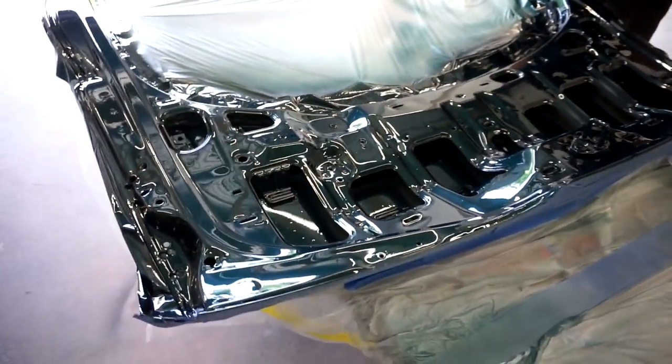And this is just a trunk. This is already better than my car, what it looks like now. Yeah. That's crazy, dude. Thanks, I don't like taking credit for anything. I never will. Why, man? You got to sometimes, bro.